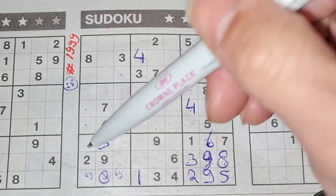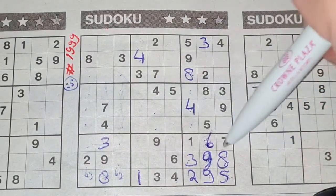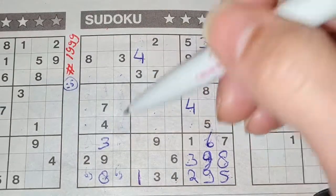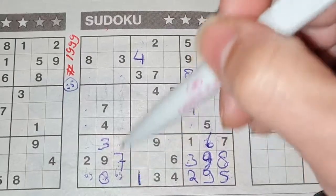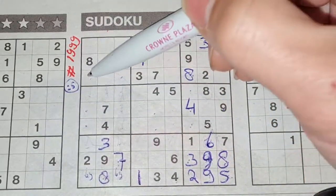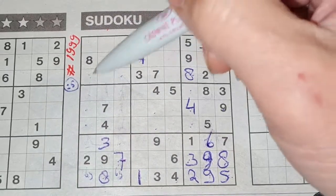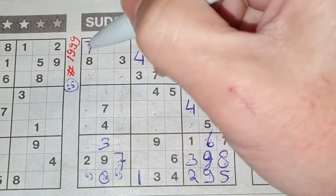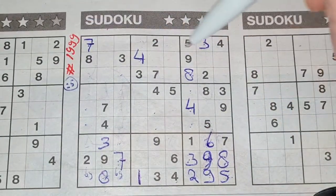Alright, 3 missing numbers now. In this big square, one of the missing numbers is 7. We see there 7, no 7 in these two boxes. One box left for the 7 should be there. 7 in the third column, 7 in the second column, so in the first column. Only 2 places for the 7 should be here or there. We have a 7 here, so no 7 there. 7 should be there.